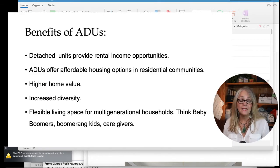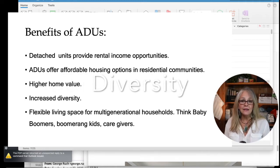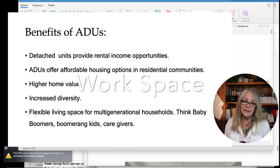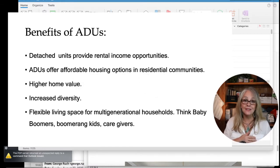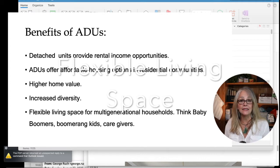The benefits of an additional dwelling unit, we have talked about that it can bring you additional income. It increases your diversity. You can use it as workspace, which can actually cut down on some of your expenses, just depending on how you're set up for business. It gives you a lot of flexible living space for kids and older adults.